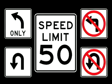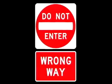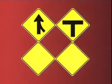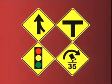There are three types of road signs. White regulatory signs are ones you must obey. They let you know how fast you can go, when it's okay to turn or not to turn, and when you shouldn't enter a street. Yellow warning signs tell about potential hazards up ahead. They let you know when cars may be merging into your lane, when there's a cross street or signal light ahead, or when you should slow down.